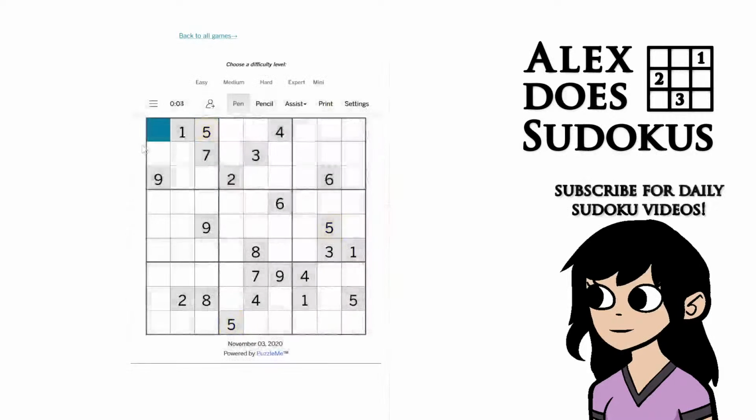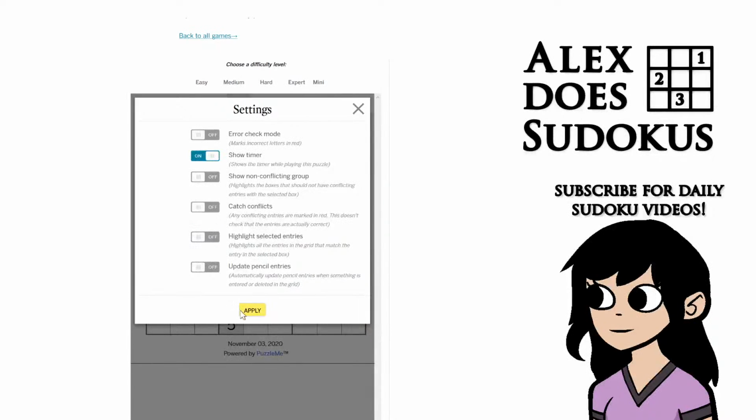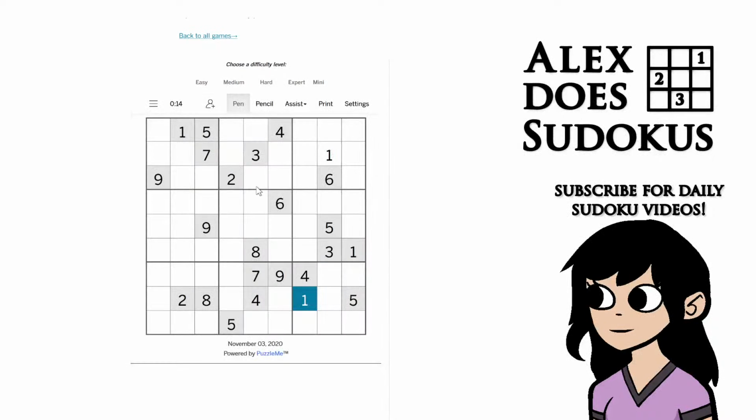Okay, so LA Times Expert Sudoku. Let's go for it. So 1 here because of that one, and these 2 ones. Again, I have to unlock those settings. I'm getting rid of the highlights. I just feel that's a bit cleaner sometimes.